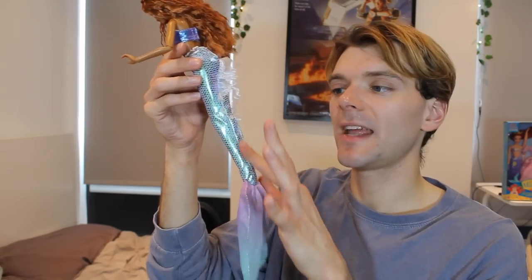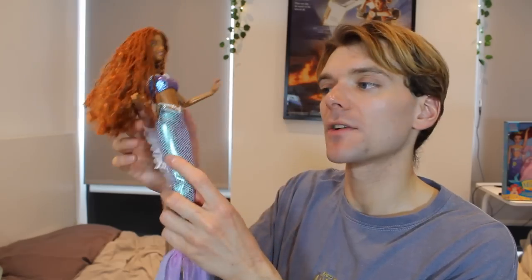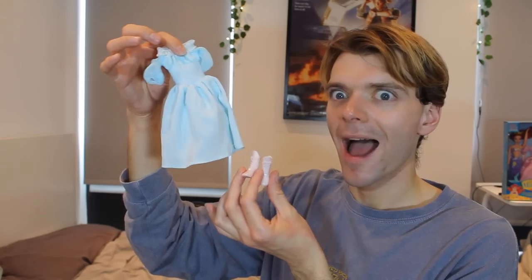And she has these fins going down the back of her tail, which I don't love. You know how I feel about these fins. I'm not a big fan of those fins. But other than that, really, really stunning tail. And this doll actually comes with a whole second outfit, which I'm going to change her into right now.